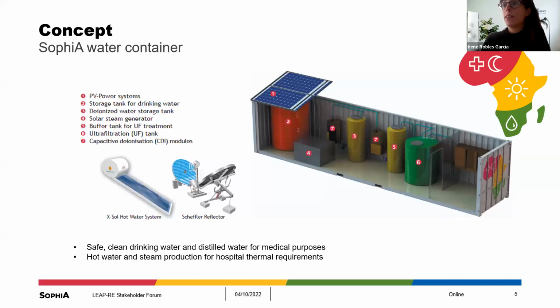To be safe and clean drinking water to be provided to the hospitals through an ultrafiltration system and capacitive deionization modules if needed. And then this clean filtrated water is then heated by the Scheffler reflectors, which are standing outside the container, nearby the container, to produce steam for the hospital thermal requirements.